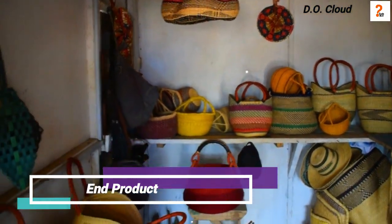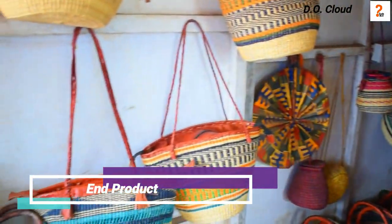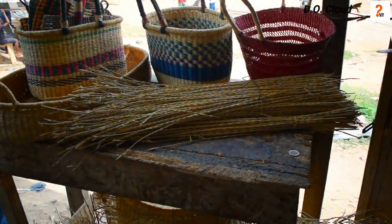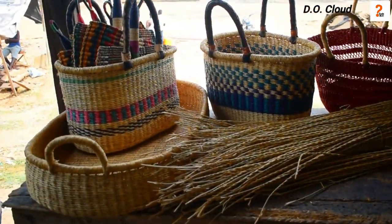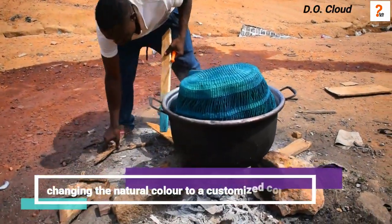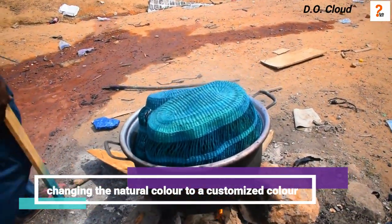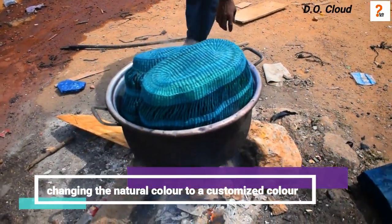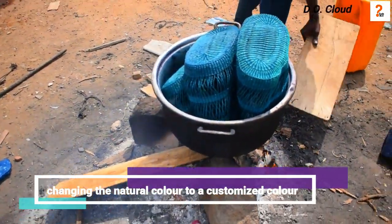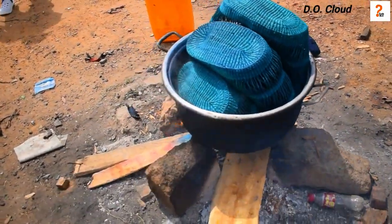Yeah, so it was really nice going around and shooting; it was just nice being around at the center. And this is how they dye the colors. They change it from the natural colors to a customized one. So if you get there and you want your basket to be changed in color, this is how the process is done. And I asked him a few questions. It was healthy. Yes, there's nothing wrong with that.